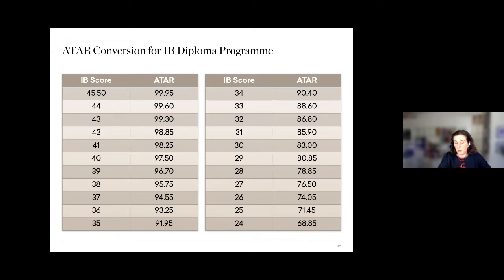And that will be translated. In fact, I've given you the simplified version. They actually have a tariff for 42.75 with its own rank, but this gives you the sense of it. So it's a relatively straightforward process there. But notice that you could get, let's say, 24, which is an ATAR of 68.85. And that's doing better than 68.85% of students in New South Wales. But you could still fail the diploma, in the sense that of your 24 points, not enough of them were in higher level subjects. So even though you got a mark which could lead to some pathways, if you did the IB diploma and somehow those marks weren't distributed correctly and you hadn't met the criteria, you could actually be locked out from that. So just keep bearing that in mind.